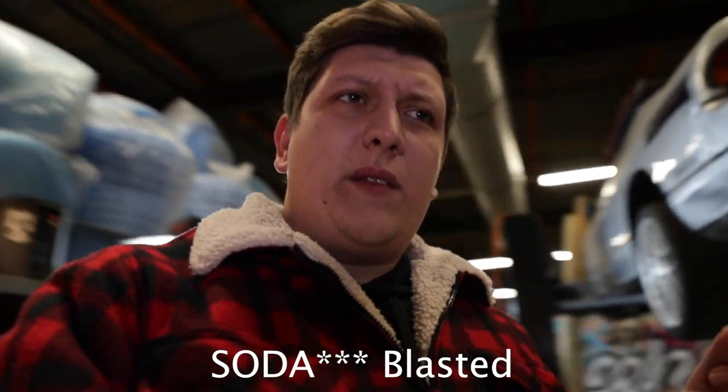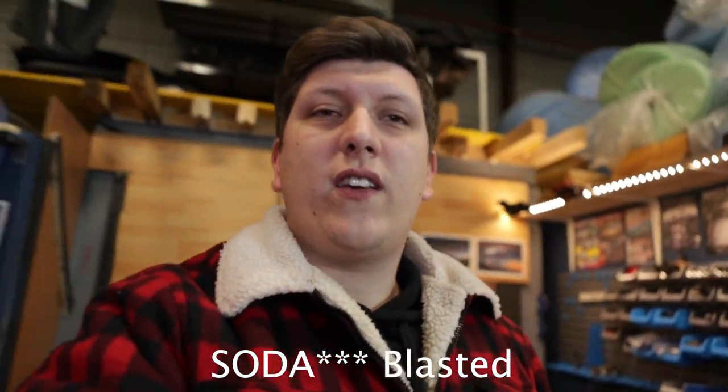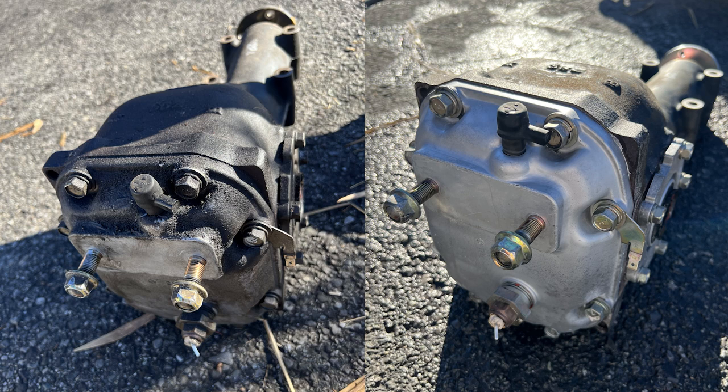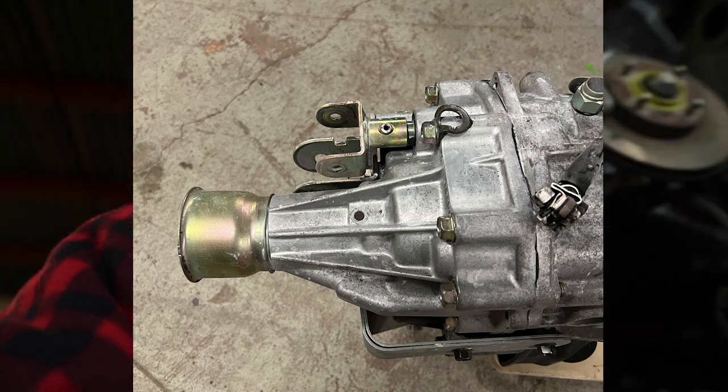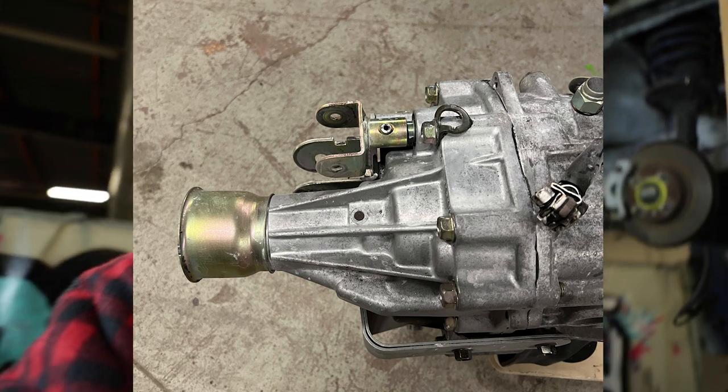It was last week. I soda blasted my friend's transmission, differential, and not axles, I don't know. I sandblasted it because it looked gross and I thought, hey, swing by, let's get it cleaned up. I'll put some pictures in so you can see the before and afters. It was like this, you know, gross and dirty, and after the soda cleaning it was nice and fresh again, ready to be built back in or bolted back in.